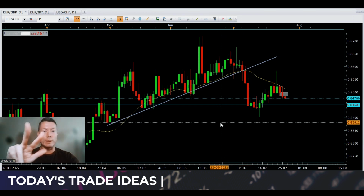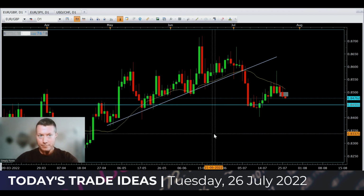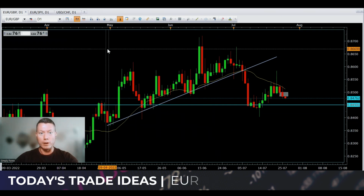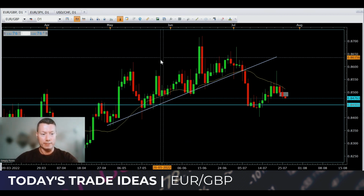Three trade ideas we have for Tuesday, the 26th of July. The first one is this. This is the euro against the pound, and we're looking to short this pair. Remember, the daily chart is your why am I longing, why am I shorting? So we're going to look at why we are shorting this market.